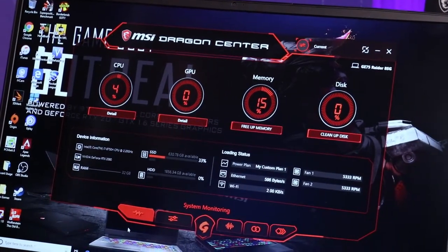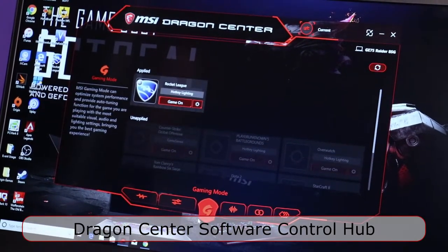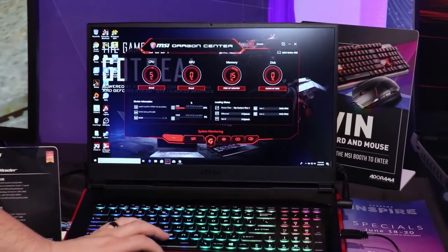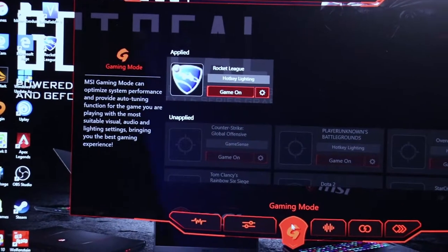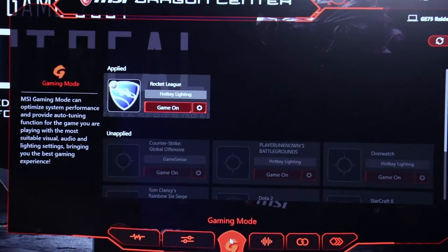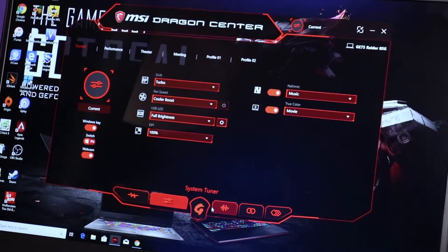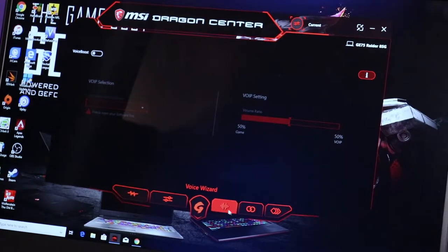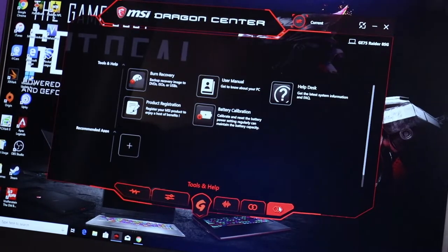It also has what's called Dragon Center. Dragon Center is going to be your complete control hub, where you can see your GPU performance, your memory performance, how much disk you're using, all that, fully customizable to different profiles. But within it, it's going to have what's called game mode. With game mode, it's that one-click simplistic optimization for a game. So anywhere from Rocket League, like what we have installed currently, it'll completely fine-tune the whole system to it. So your display will be optimized for it, your RAM, your audio, as well as prioritizing it over any updates that may be going on in the background.